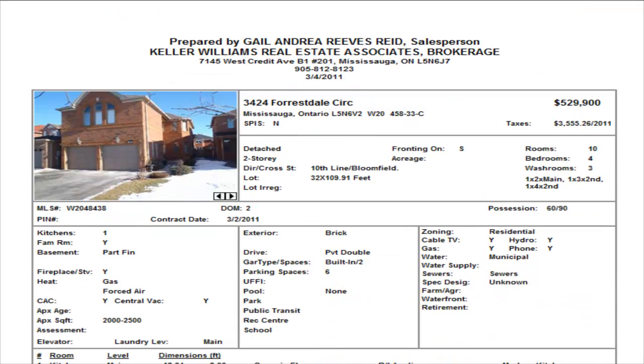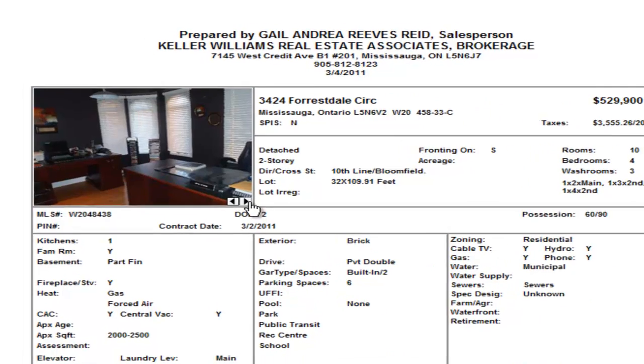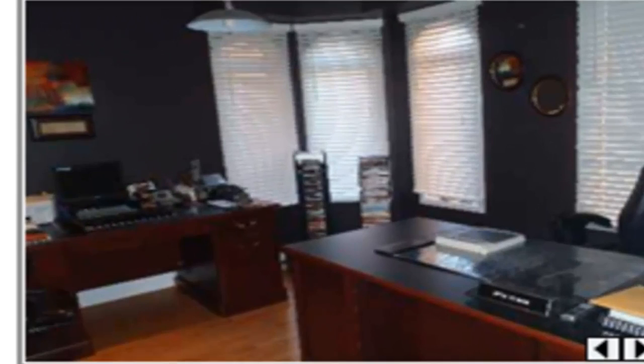There's a detached on Forestdale Crescent, and if you remember, we saw one about a week or 2 weeks ago that was listed for much higher than $529,900. It did go for over 6. This is a 4-bedroom, 2.5 washroom, and this has a partly finished basement. They do have hardwood floors on the main level.